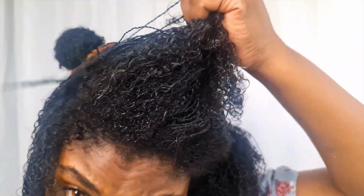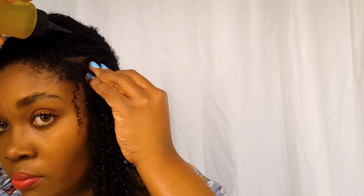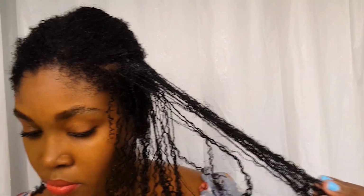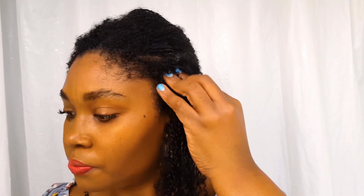So to tackle that problem, I incorporated a routine of oiling my scalp every few days. You'd be surprised just how much oil reduces friction. It has actually helped my roots from matting and tangling. If you have this problem as well, let me know if you will try oiling your scalp first, and let me know how that works out for you.